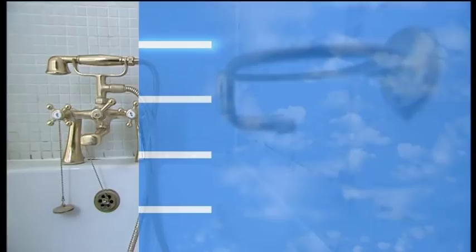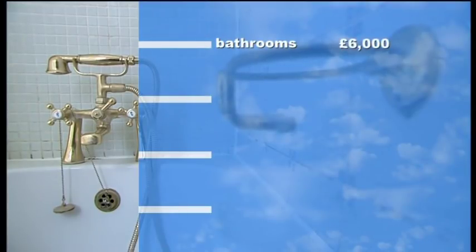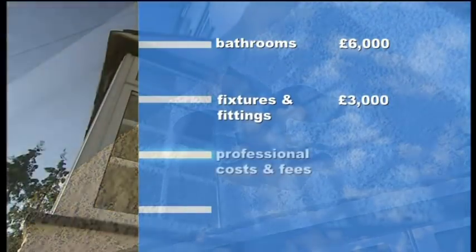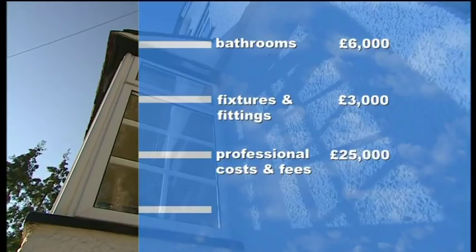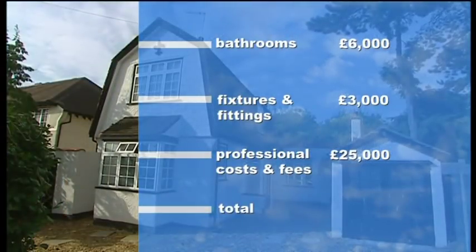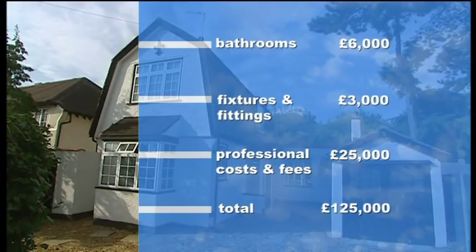And they reckon they can get 3 bathrooms for just £6,000. On fixtures and fittings, they plan to spend £3,000, and for professional costs and fees, they've allowed £25,000, giving them a total of £125,000.